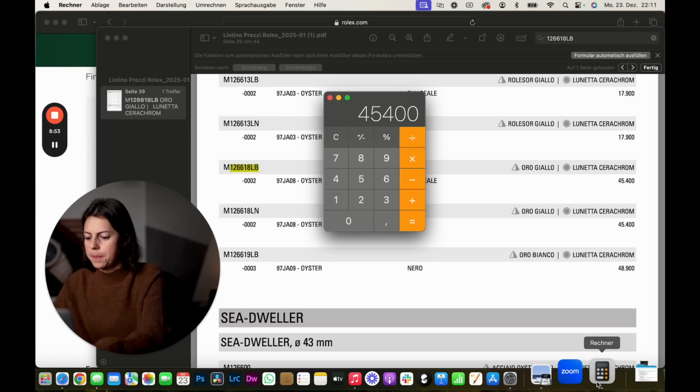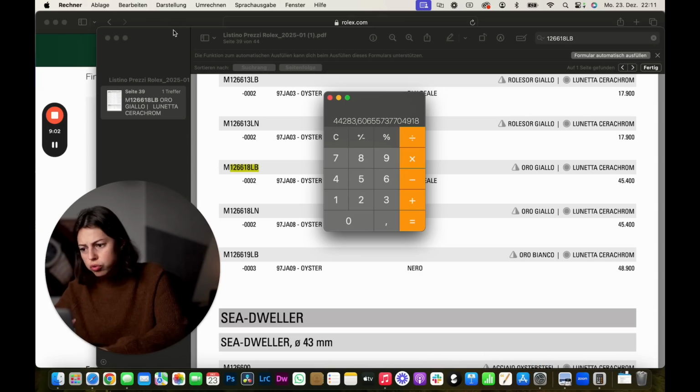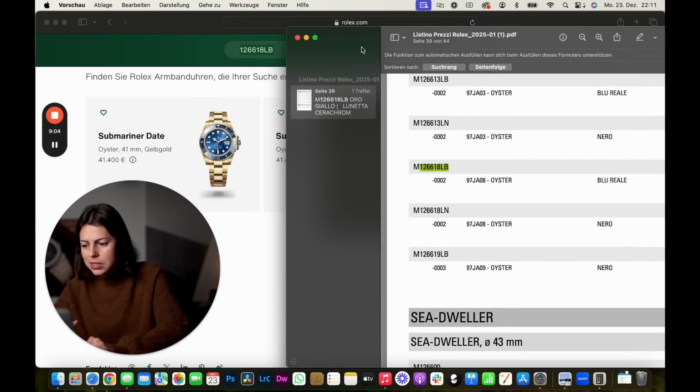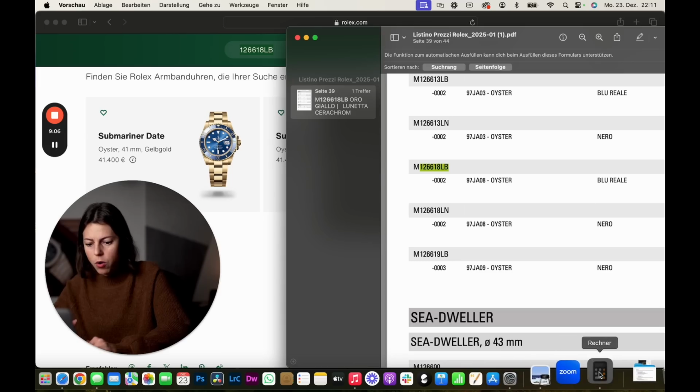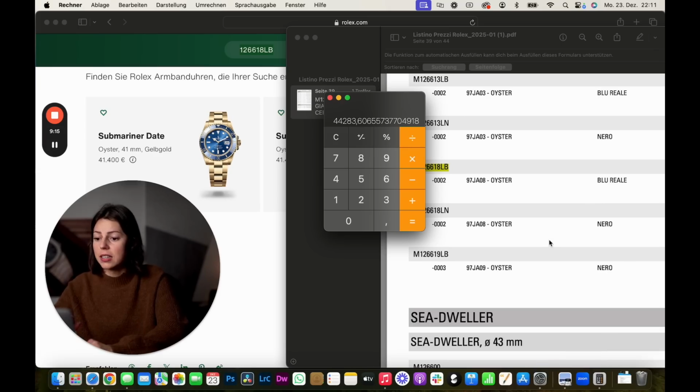45,400 divided by 122 multiplied by 119. So the new German price would be 44,000. Jesus, that is steep. It is roughly about 3,000 more. That is heavy. I mean, those solid gold subs, they don't go that well at ADs. And I think they will do even worse now.